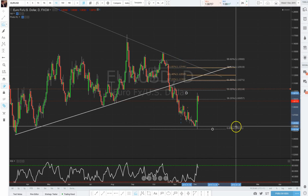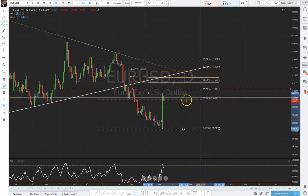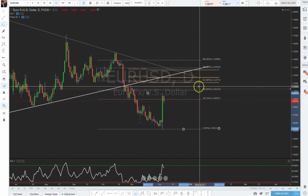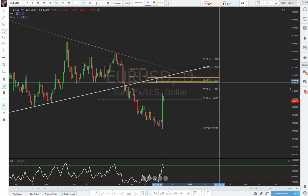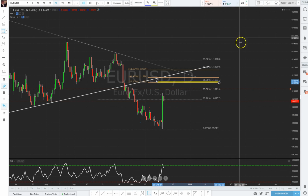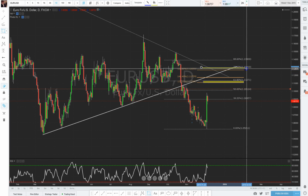Extensions are used to help identify targets. When you use that, we get the 127, so we get some confluence around this level here. Okay, so we know that this is potentially a good area to look for a sell or short position. Maybe even here we've got some confluence at the 78 and the 161.